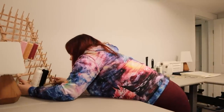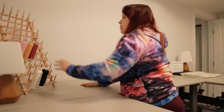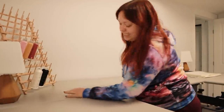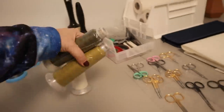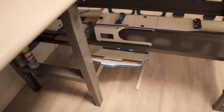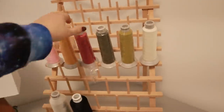It's actually kind of nice because tucked into the corner, it's still kind of forward enough to reach stuff. Well, maybe I'll struggle on the highest one. Oh, and there's the hooping station. I just tucked it under that way. Fits nicely. Yay!